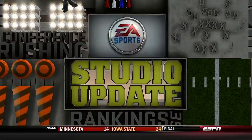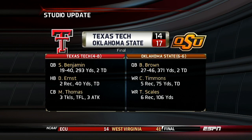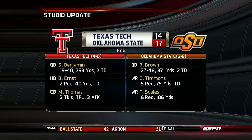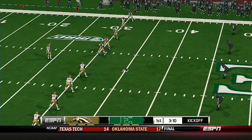Time for an update from the studio. Reese, what have you got? Time to check out what's going on in Stillwater. And for Oklahoma State, they've won two straight. Oklahoma State gets the W, 17-14. That's good stuff, Reese. Thank you.